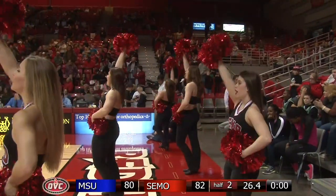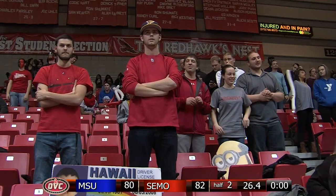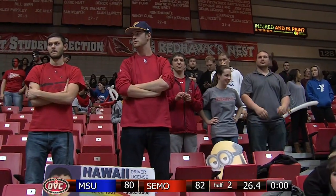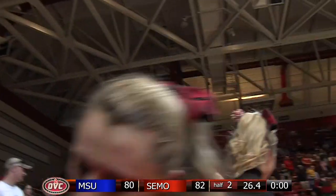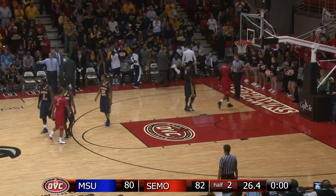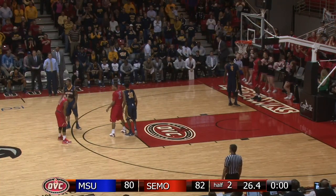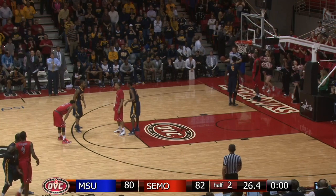A 20-game winning streak on the line. The Racers 22-4, unblemished in the OVC. Running the table in the league, it's only been done 3 times by 2 teams. Western Kentucky did it twice. Austin Peay did it once. Dino Johnson will be the trigger. He can run the baseline. Williams will be on him.